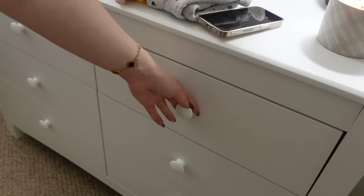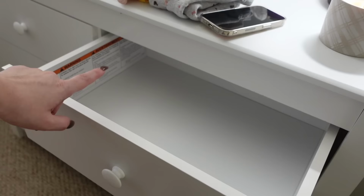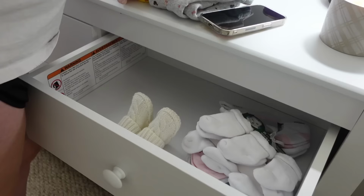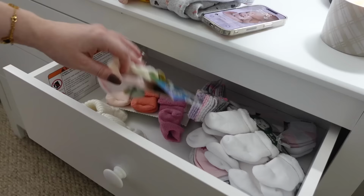I'm not 100% sure what I'm gonna put in this jar, but I'm thinking I'll probably do socks. Since I don't have a sock thing, I'm just gonna throw them in here for now. And then when I get the sock bin, I'm gonna figure that out. And I'll also probably put hair bows or some kind of thing in here. I just don't know right now.